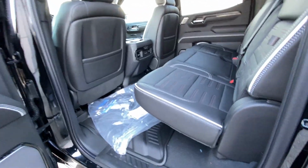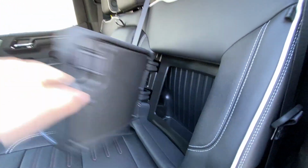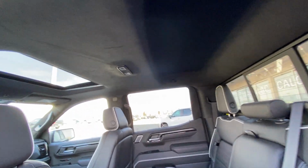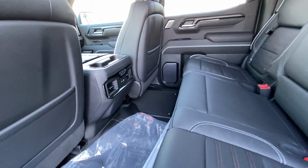Jumping into the interior here, second row, that leather 60/40 split, both end seats are heated as well as car seat ready, in-seat storage feature, a sliding rear window with defrost, a suede wrapped headliner with LED lighting and a single pane sunroof, heated seats, USB ports in the back, as well as OEM rubberized floor liners with carpeted inserts installed.